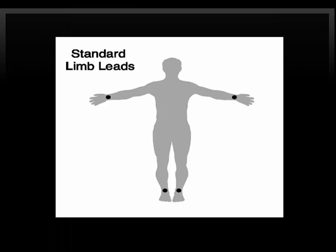leads on the limbs. If artifact is a problem, have the patient lie still while you're doing a 12 lead. If their hands are shaking, hold their hands while acquiring the 12 lead. If they are too sweaty, hold the electrodes on with your fingers. It does not superimpose your heart rhythm onto their rhythm.